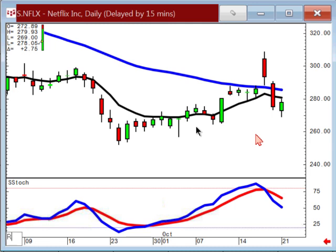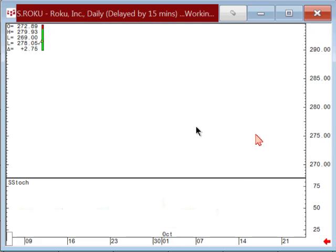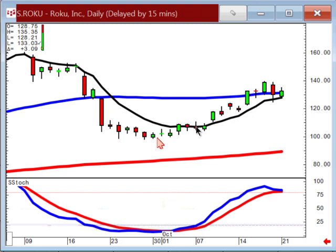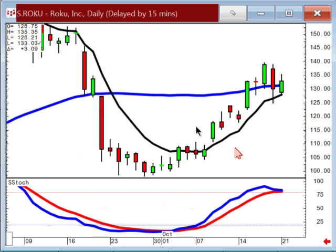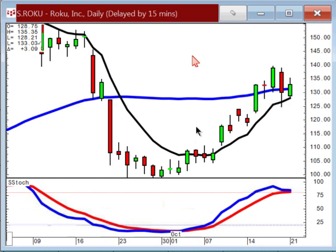Roku, you can see what's happening here. Fry pan bottom, kind of a little bobble setup. Notice the one feature about this uptrend. They haven't been able to close it below the T-line.